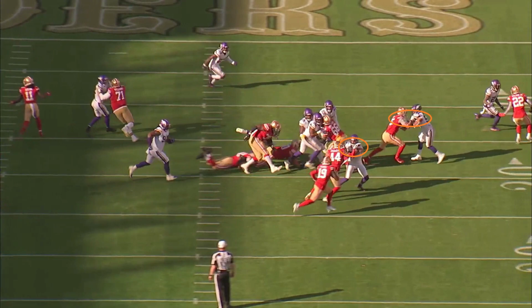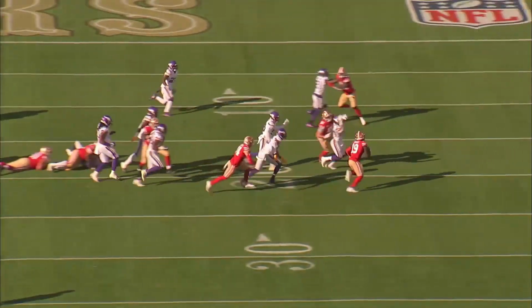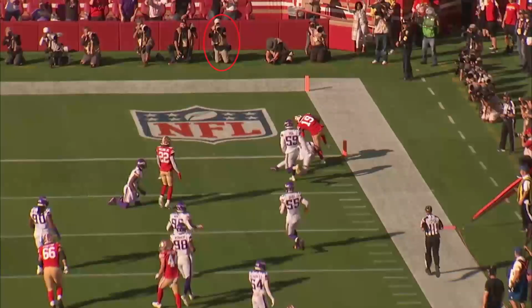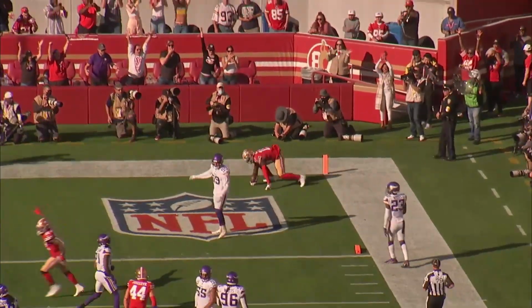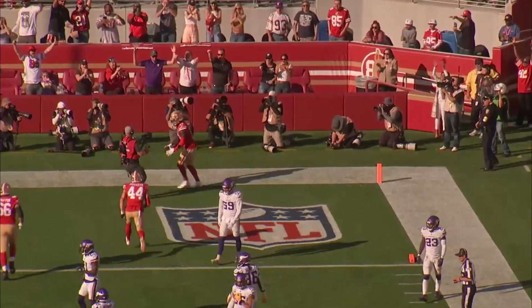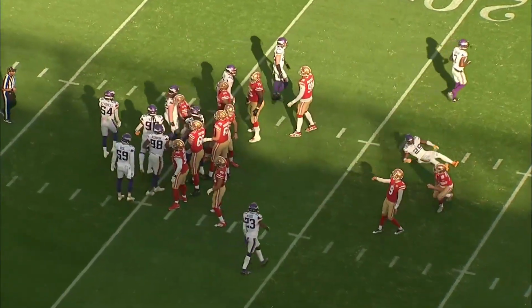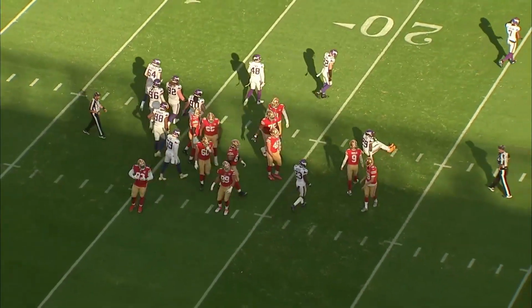Now the official has a clear view of this, but in both cases, Kyle Juszczyk and George Kittle immediately let their opponent go when Deebo runs by them. If you're the Niners, that's a good no call. If you're the Vikings, that's a tough no call. That photographer came prepared, and halfway through the first quarter, the score is tied 7-7.